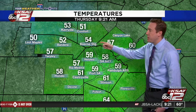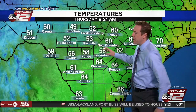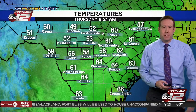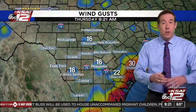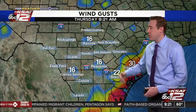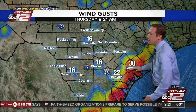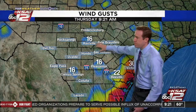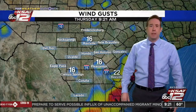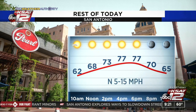57 right now at Boerne, 54 in Burnet, 60s, close to it here in Bexar County, 61 Carrizo Springs, 64 right now in Kenedy. Winds have let up some. We had some gusty winds with that front as it came through, but now the winds are mainly relegated to the coast, where we're seeing some gusts to 30 there in Victoria. Still a few gusts up around 20 here around San Antonio, but the winds should start to calm a little bit this afternoon. We'll get up to close to 77, 78 for a high today.